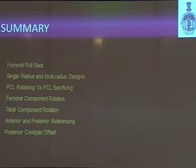The femoral component rotation should be 3 degrees of external rotation. We can use any of the 3 indices: the posterior condyle axis, or the transepicondylar axis, or the Whiteside line. The tibial component rotation has to be neutral. We could use any of the 4 methods that I described earlier.